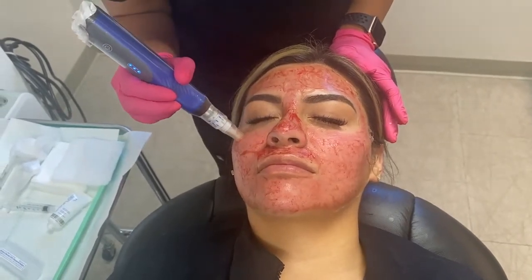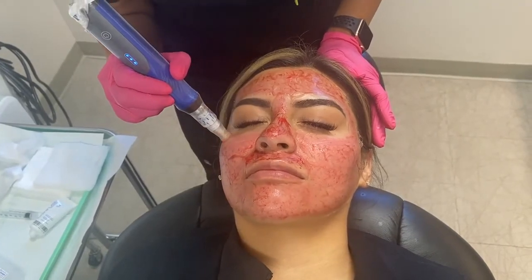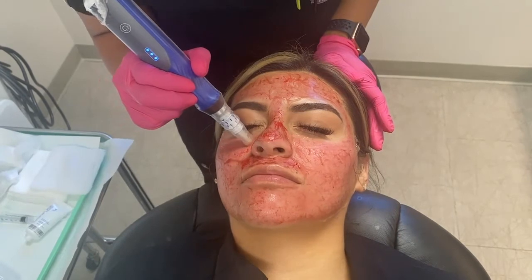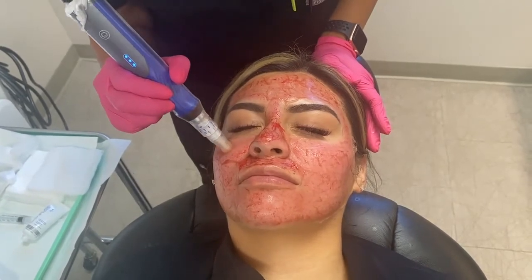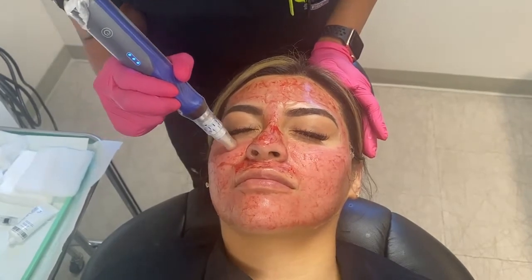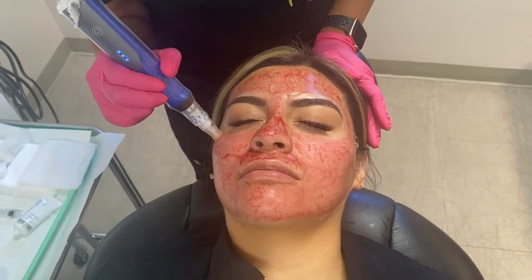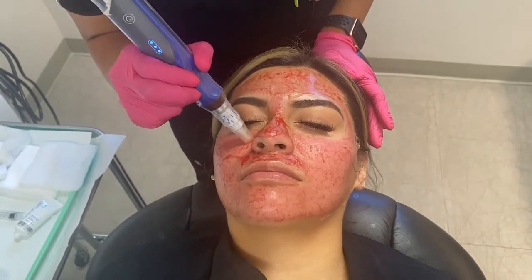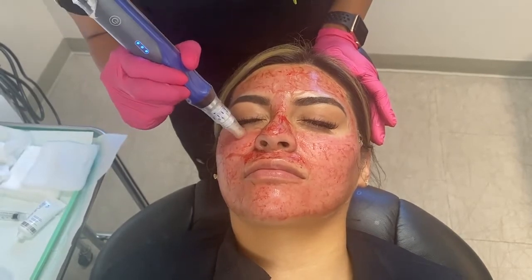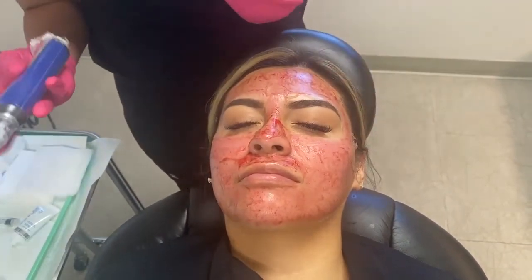So Jazmyn's carefully treating her under eye area. This skin is thinner. Sometimes the depth of the needle penetration is reduced in this area. Some very delicate skin patients can have mild bruising, like I mentioned earlier, that could last 2 to 3 days in this periocular area. But it looks like Jazmyn's being really careful just to get the skin a little pink, a little mildly bloody, but nothing excruciating for the patient.